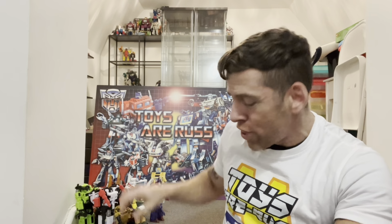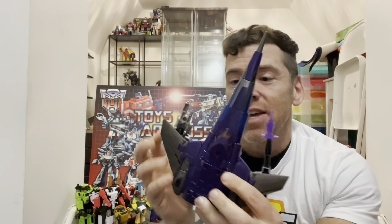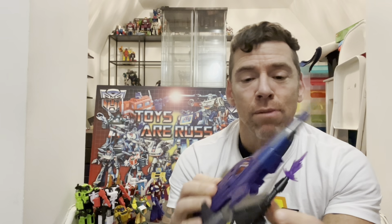Right, number 3. This as well, this is just because it's a homage to an original toy that I used to have. Target Master Cyclonus. The first version of this mold was just simply stunning. It was totally out of there.